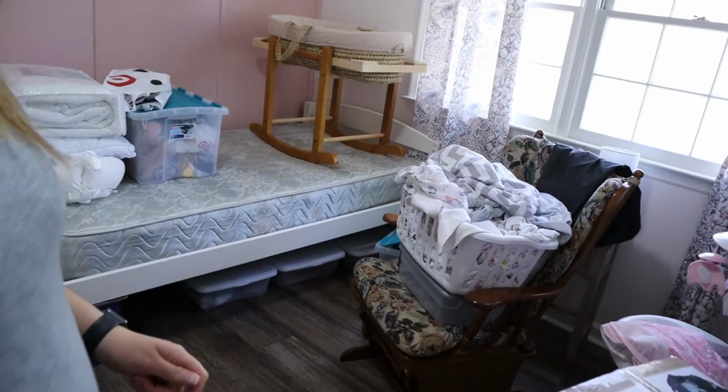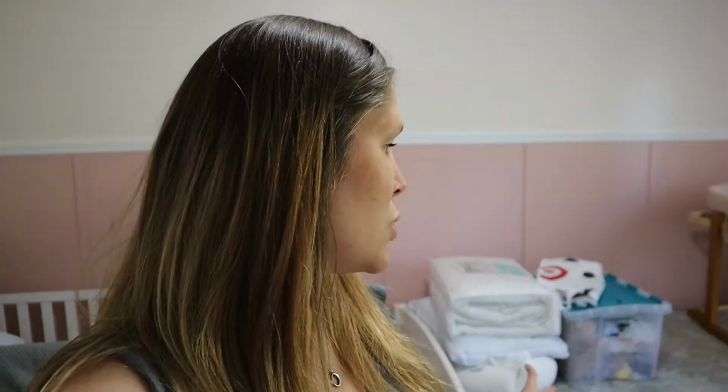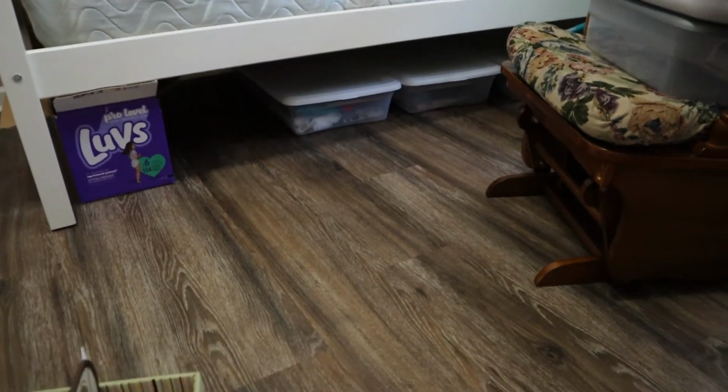Of course, there's stuff all over it, but it's really nice to have a bed that's off the floor, even though it's just a twin, because then you can store extra clothes underneath and things like that. So I am someone who takes hand-me-downs. I take any hand-me-downs that I can get and I just sort through them and decide what is my style and what I want to keep for my babies.